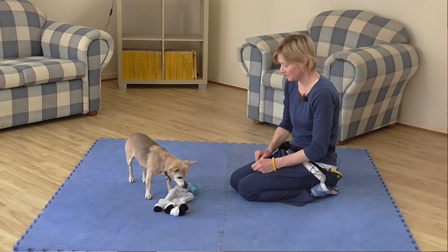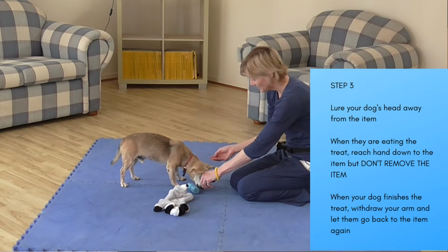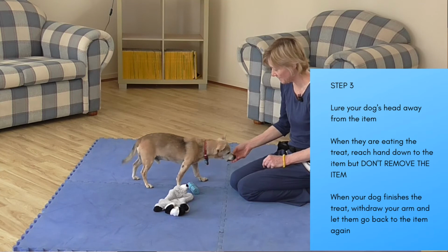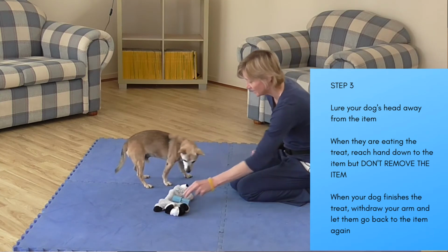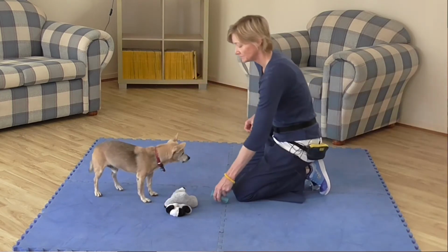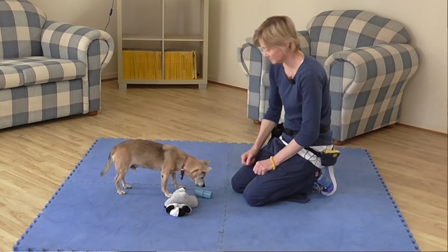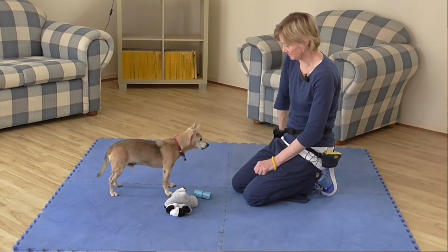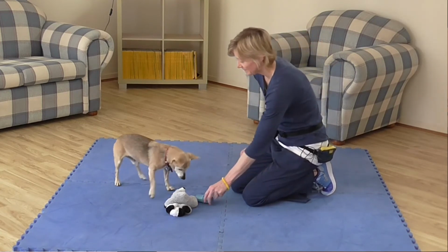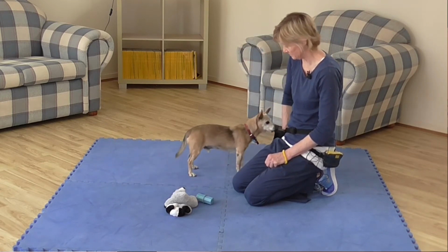Make that little stuffed toy a little bit more interesting for him. I'll try again, lure him away. And I'm just reaching out towards the item, but I'm not picking it up. And we'll try that again. So I've just given Marco a little bit more food because he's looking at that treat pouch. He's more interested in the treat pouch. Okay, so I'll just move that closer to him to get his interest in the item. Now I've picked the item up. Marco's finished eating the treat and I put the item back down for him.